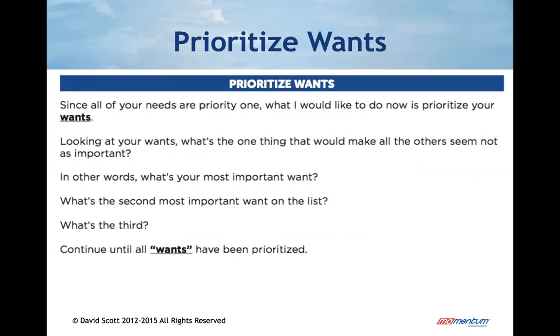Since all of your needs are priority one, what I would like to do now is prioritize your wants. So we're going to separate their needs from their wants. Maybe they need 4 bedrooms. "You know what? We have 3 kids. We need 4 bedrooms. That's non-negotiable." Okay, so we know that 4 bedrooms is a need. It's non-negotiable. That's 100%.